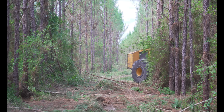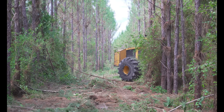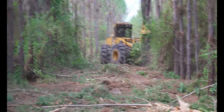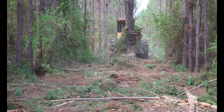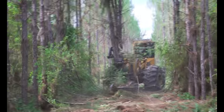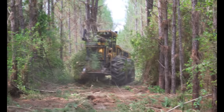I can see I'm going to have to work with him a little bit, though, on how he's coming in and out of the rows. Like right there is how you want to come in and out at like a 45. If I'm shaking the camera too much, we're just going to have to deal with it today, fellas, because the mosquitoes out here are horrible.